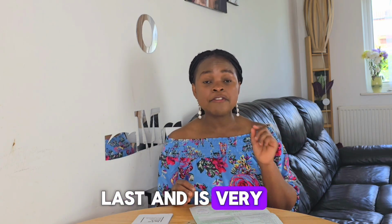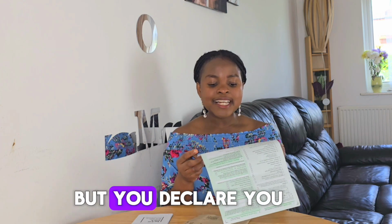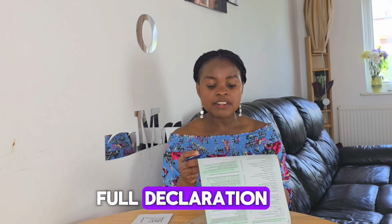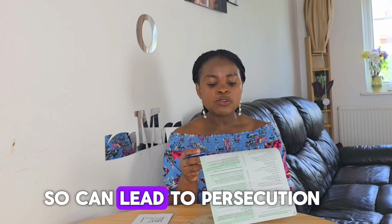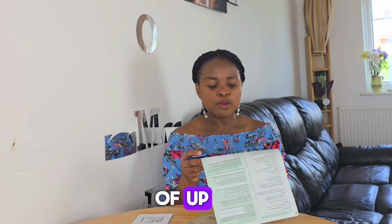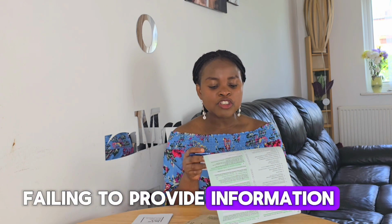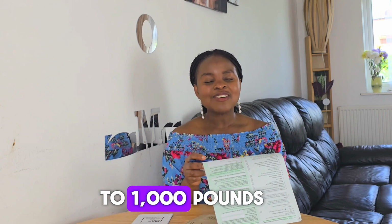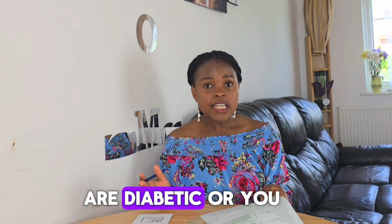So after filling out part 6, part 7 is the last and is very, very important. It's your declaration, so you have to tick that part. You declare you are resident in the UK, and you understand that it is a criminal offense to make a false declaration to get a driving license, and that to do so can lead to prosecution and a maximum penalty of up to 2 years imprisonment. You also understand that failing to provide information is an offense that could lead to prosecution and a fine up to £1,000.